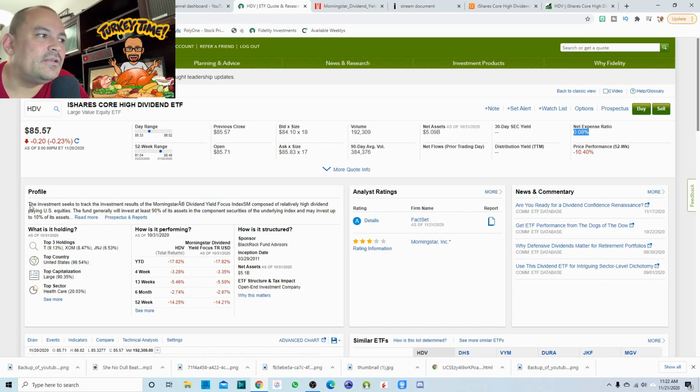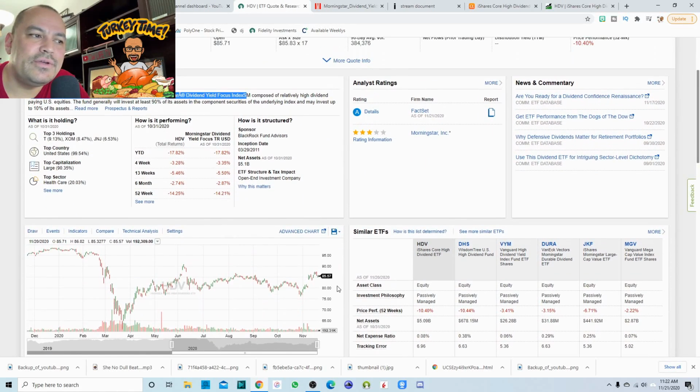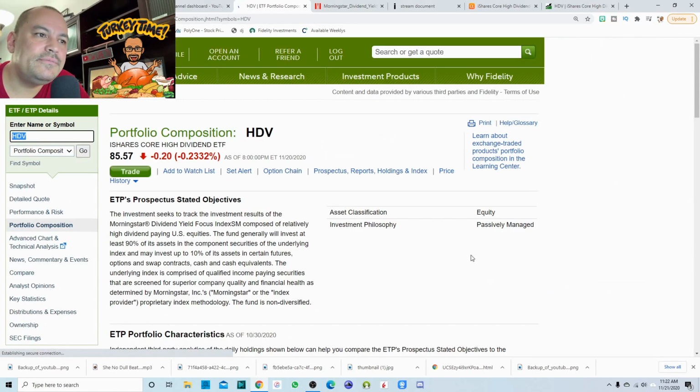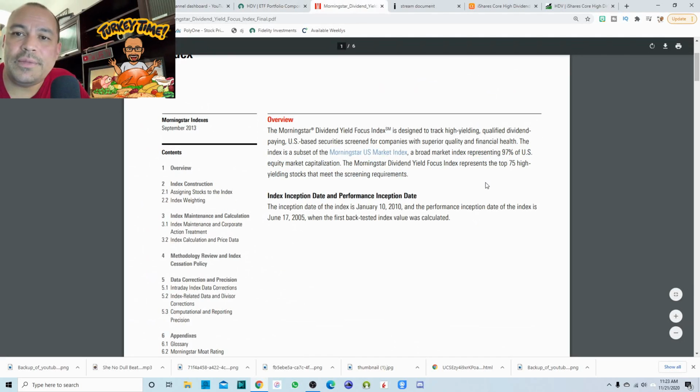Funny thing is, this investment seeks to track the investment results of the Morningstar Dividend Yield Focus Index. And then you look over here at the Analyst Ratings, and Morningstar rates this ETF as a 3-star rating, which seems interesting to me. But this one has been beaten down a little bit, and it hasn't really participated in the recovery this year. So we'll see if we can find out why. Actually, first thing we'll do is look at what makes up this ETF.